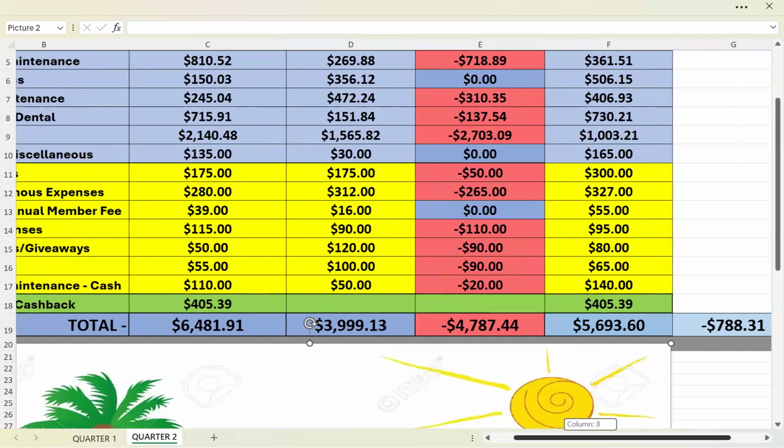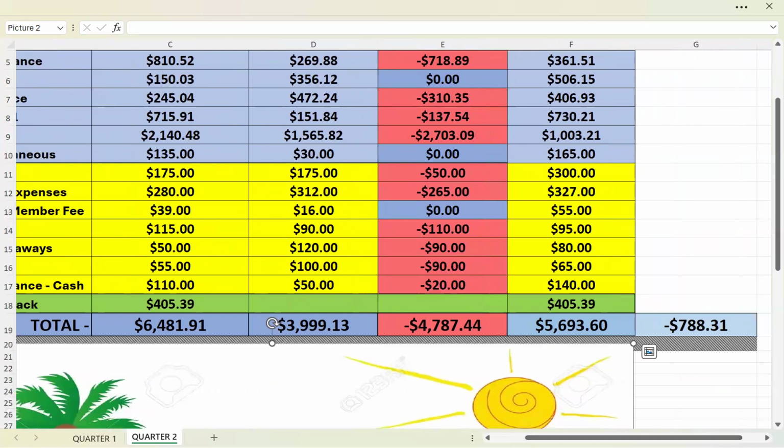So that is my ending balance. And I am under by $788.31, which just means that because the expenses were a lot more, I'm actually starting the next quarter with less than I did for quarter two. But I am fine with that because I have the money to take care of the large expenses. Of course, the largest one being my taxes, and having the money made all the difference in the world. So I'm very pleased. I'm happy I used sinking funds.